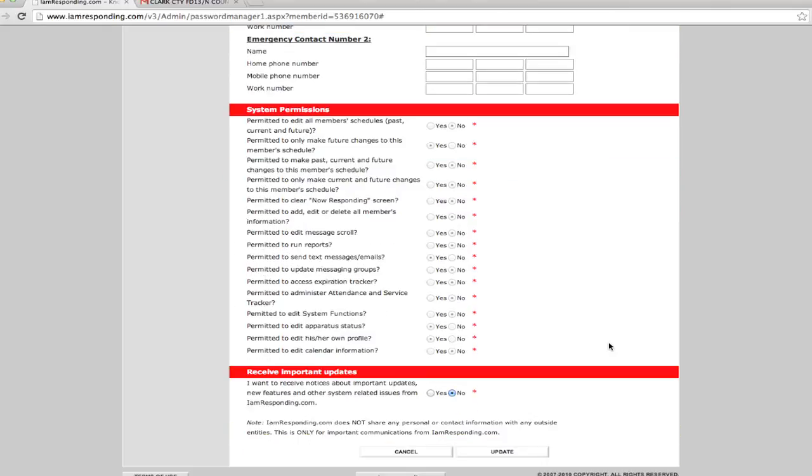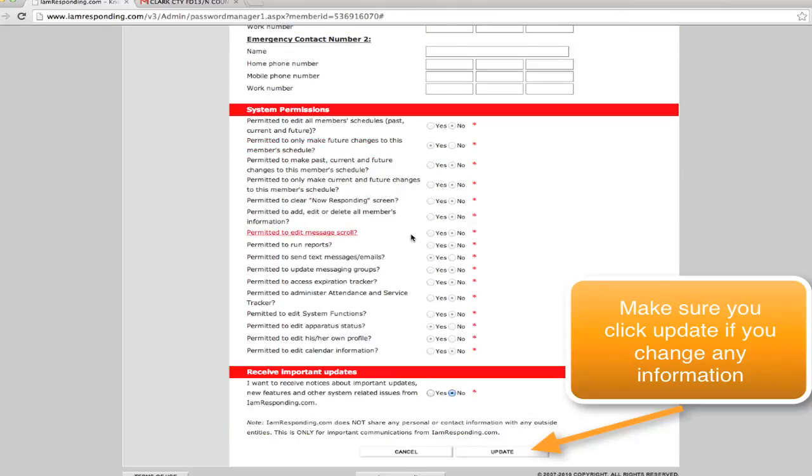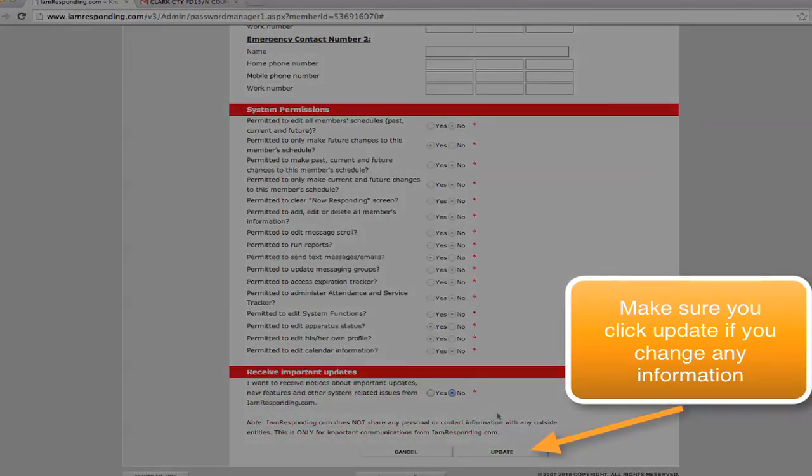And that's about it. The system permissions down here, they're all grayed out. This is an administrative function, but you can actually just see what you're selected for. If you want to get any more information on updates on I Am Responding, click yes here. I have it defaulted to no.